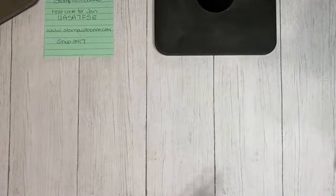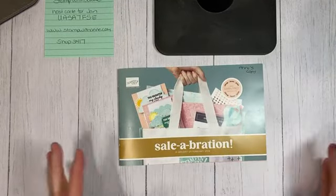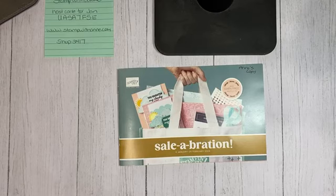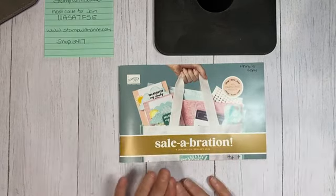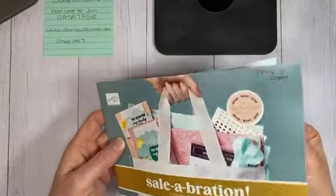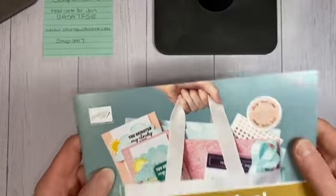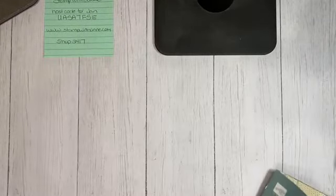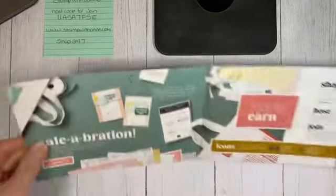All right, let me show you the Salebration, because it is the best time of the year. This is the best promotion Stampin' Up! offers throughout the year. Salebration starts today and goes to February 29th. When you look through this catalog, you're going to be like, well, Anne, I don't see any prices. You're right, because you can't buy these products. You have to earn these products. So let's dive in. I've got lots of samples to share with you.